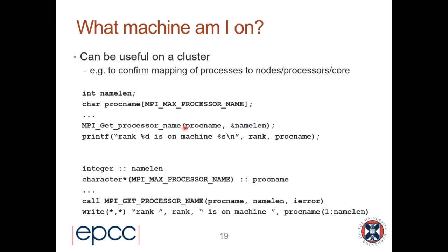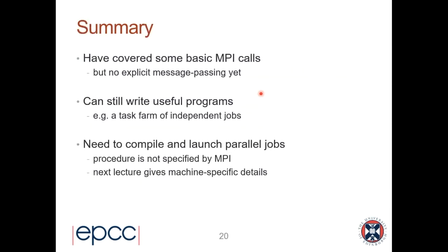So this is a way in MPI of inquiring what the host name is. You call MPI_Get_processor_name with proc_name, and you get back the name length, which you don't care about in C. And in Fortran, it's a character string. Call MPI_Get_processor_name, proc_name, name length, ierr, and print rank is on machine, blah. This is a useful way, which we can play around with, of finding out where the processes are running. Also, we talked about quitting.